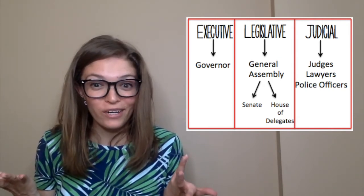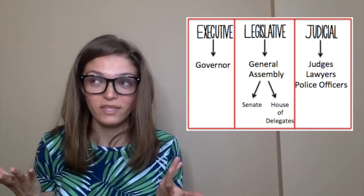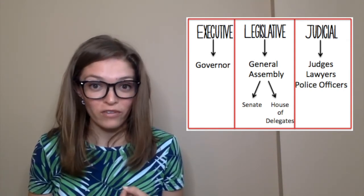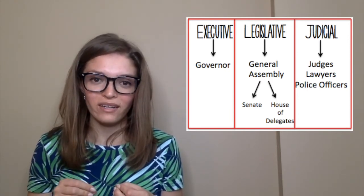Sounds pretty simple, right? All three branches? Nice, quick summary. But over the next 3 days, we're going to dive a little bit deeper into each branch of government, and you'll get to learn a little bit more about who does what and what their job really looks like. It's kind of like getting an inside scoop.